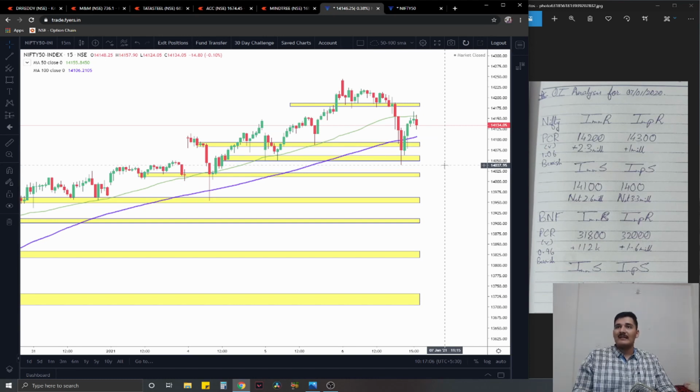However, going by the option chain strictly for levels, we have resistances at 14200 with a massive 2.3 million change in open interest on the positive side, significant at 14300 with 1 million positive change. On the downside, you have support 14100 with negative change but total standing of 2.6 million contracts, significant at 14000 with total standing 3.3 million added contracts.